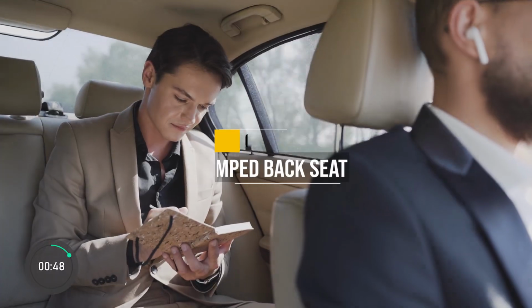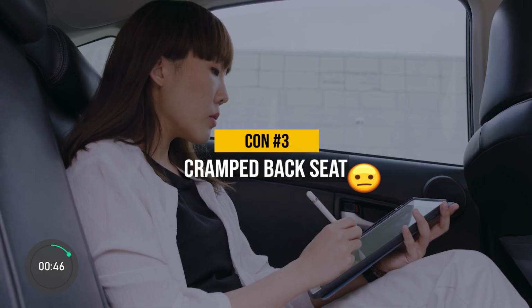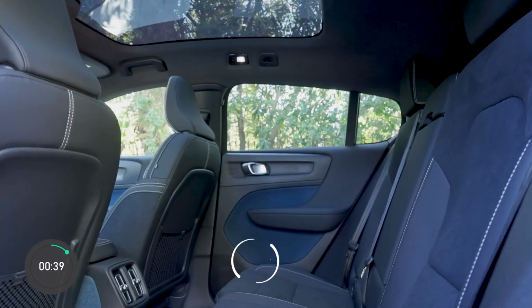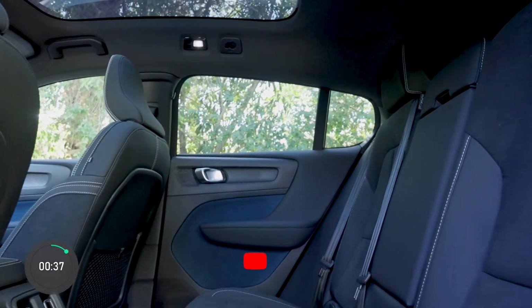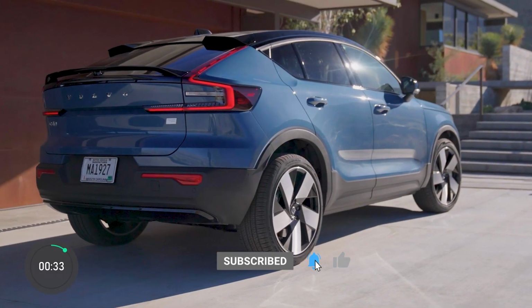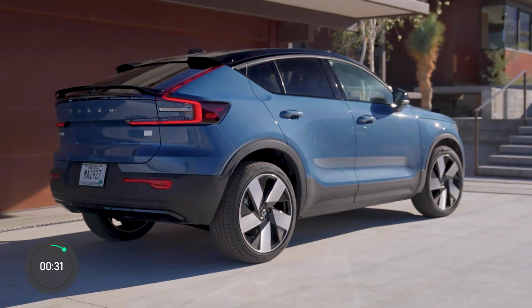The con number 3 could be a deal breaker for those who plan on hosting adult rear passengers on a regular basis, so listen up, Uber drivers. A common complaint about the C40 Recharge is that the sloped roof makes the rear seating feel cramped for adults. That is a side effect of making the back of the car look sexy. So you gotta choose.